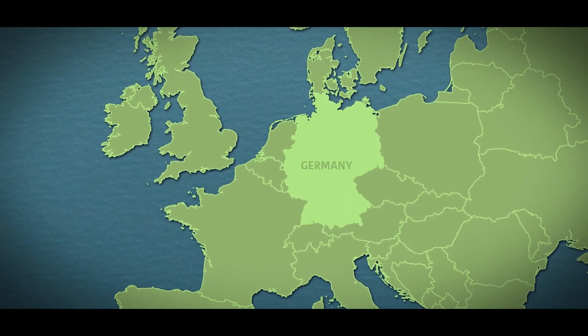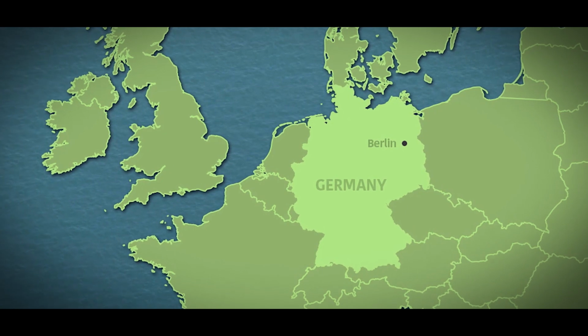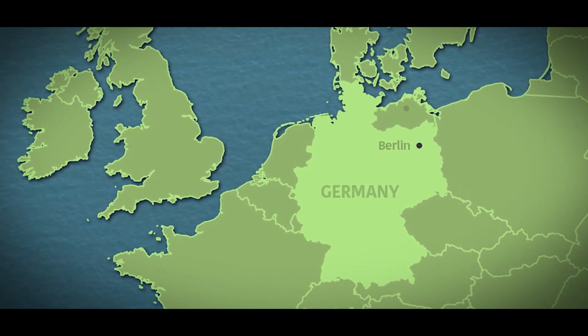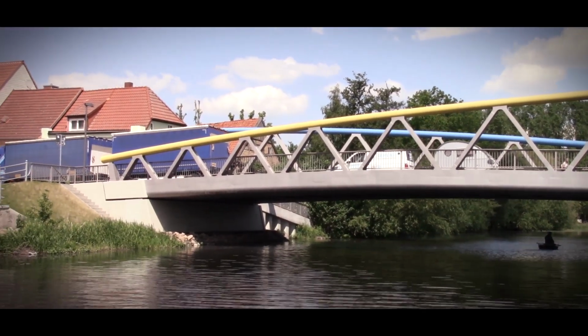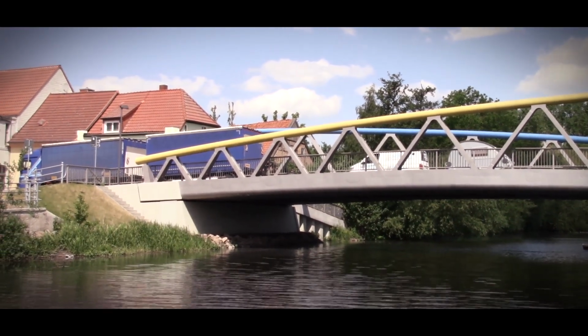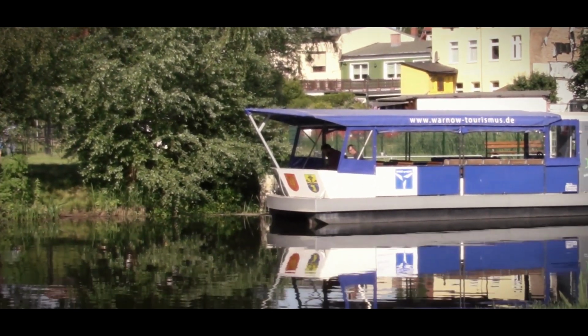Today, we're in Germany, 216 kilometers north of Berlin, in the northern state of Mecklenburg, in the city of Schwan. We're near the city center at the Warnow River Bridge. The Kunstmuseum here in Schwan has organized an excursion down the river as an opportunity for us to paint along its banks.